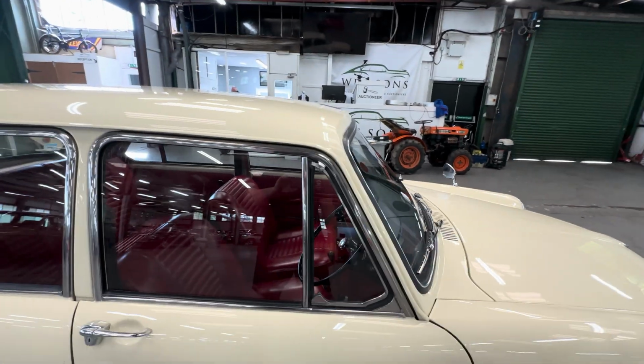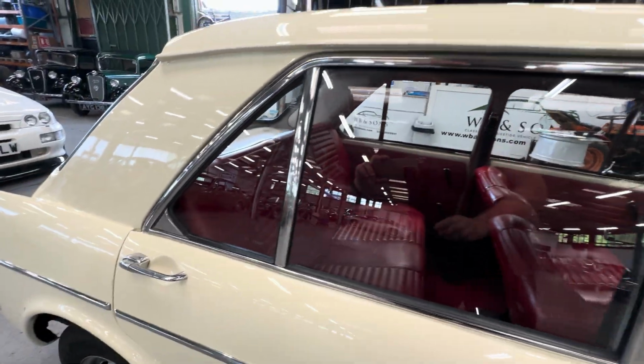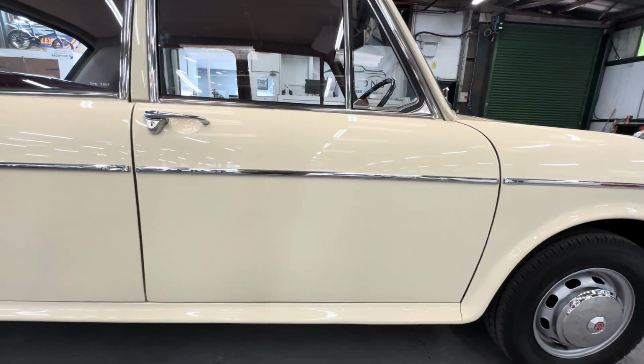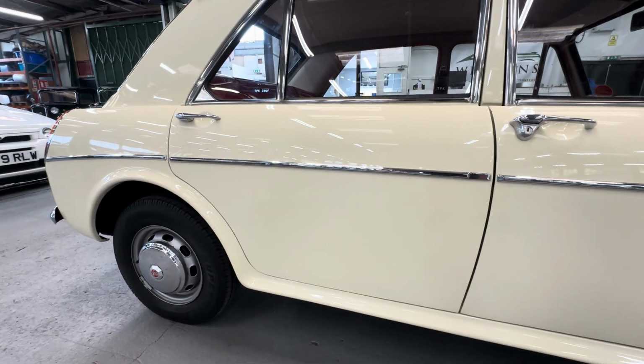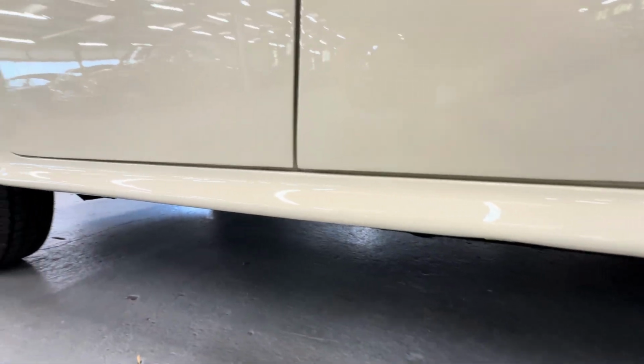Windscreen and all the glass down this side, it's lovely and clear. It is stamped up with a reg on every piece. Driver's door, there's no marks at all to note on that, all lovely and clean. Same with the rear door. Again, very tidy. We'll follow that sill trim along. And again, that's all nice and neat.